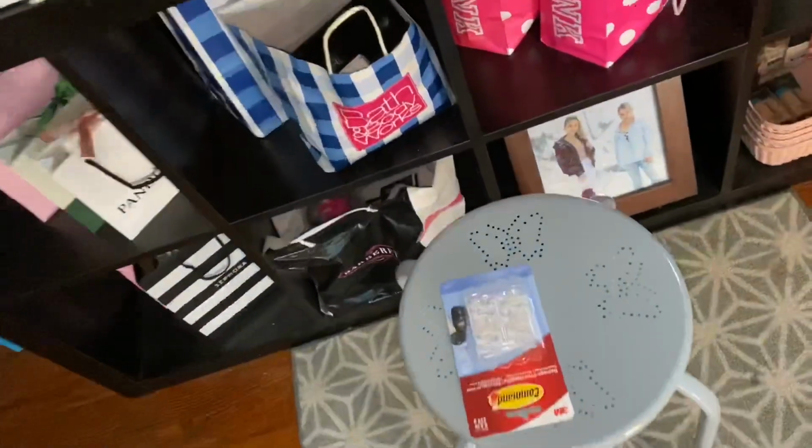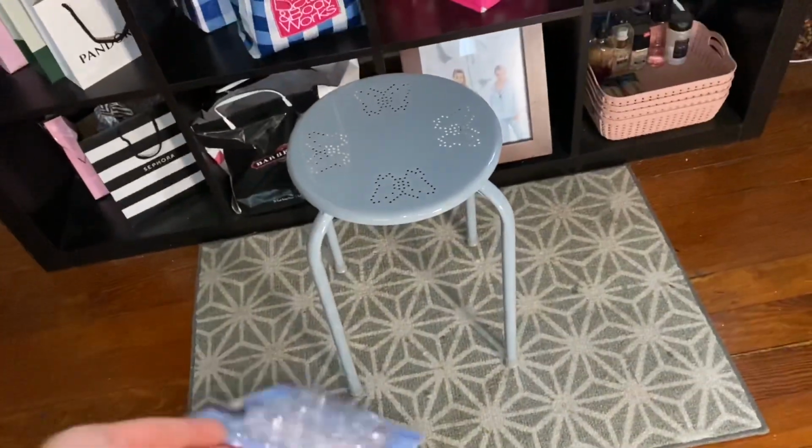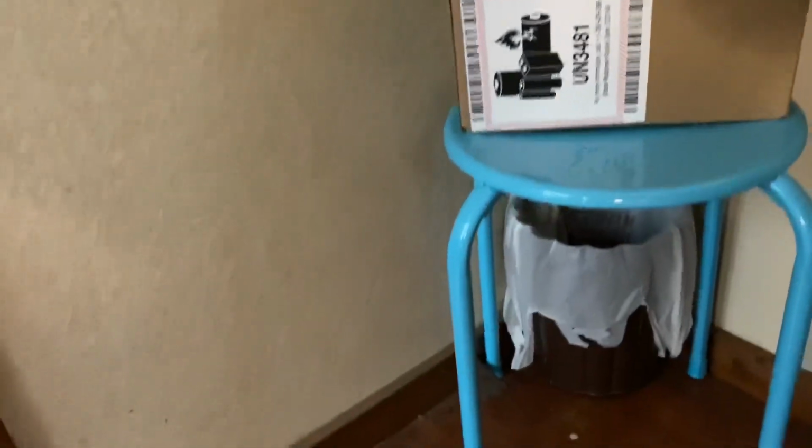And in front of it, I just have this gray stool with this gray little carpet, rug type of thing. So yeah. So moving away from here, on this little corner, I just have this box, which has my camera that my sister bought me. Tripod, this case. I have another stool, but this one is blue with a trash can underneath it. So yeah, that's that for this little corner.